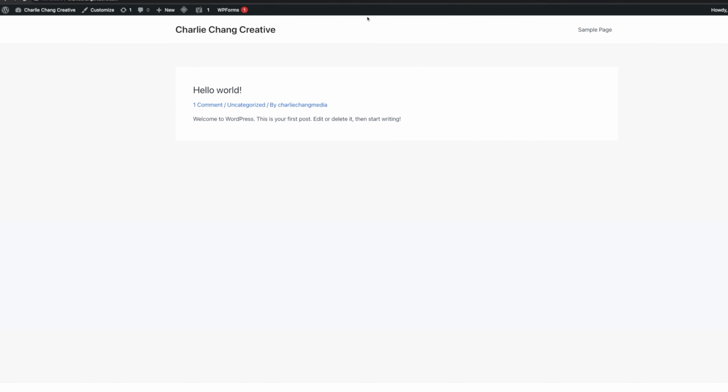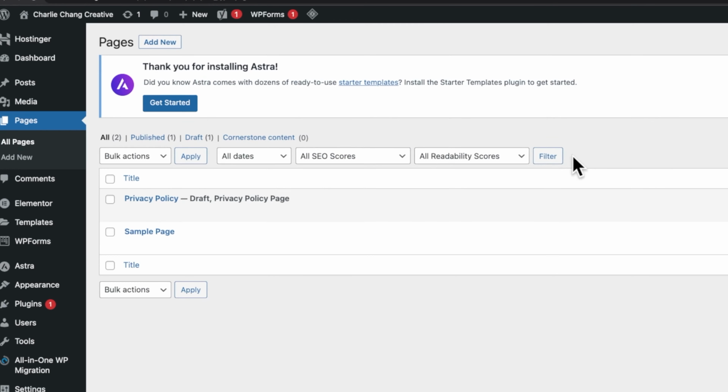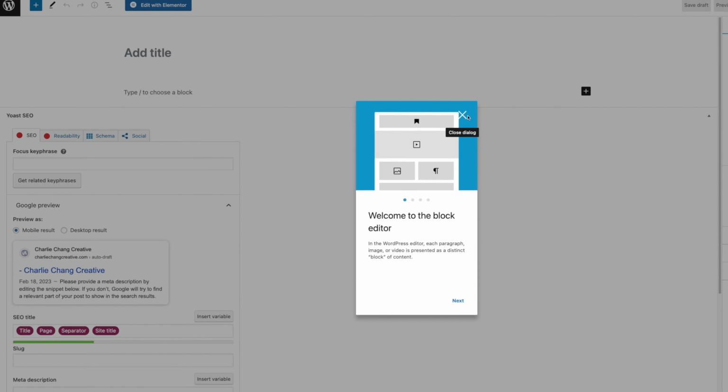But yeah, this is basically what it looks like. We'll come back here to dashboard, and what we're going to do is go to pages first. So let's add a page. Let's click add new right here. And this is going to open up the default block editor.